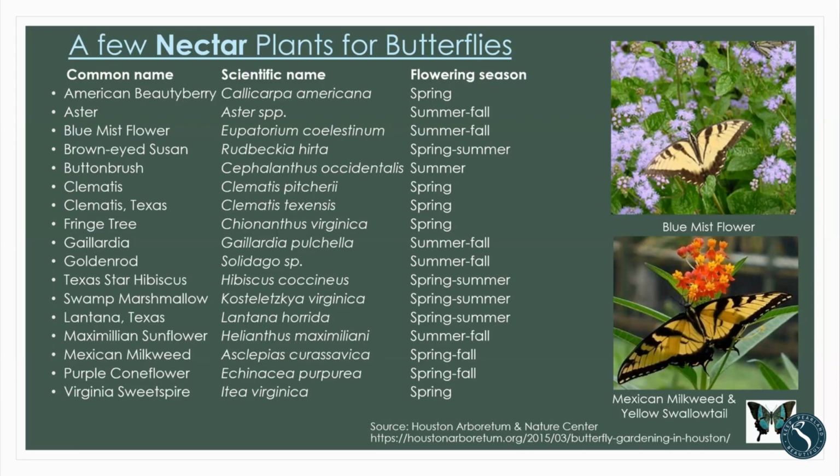Now me, I'm kind of a lazy gardener. I like to have something that's going to start in the spring and stay throughout the fall. So I have a lot of salvias growing, and that seems to work fairly well. But if you want to mix it up and add some more things, there are a lot of selections inside here to add to it. Right now all my purple coneflowers are gone, so they don't last the whole time for me.